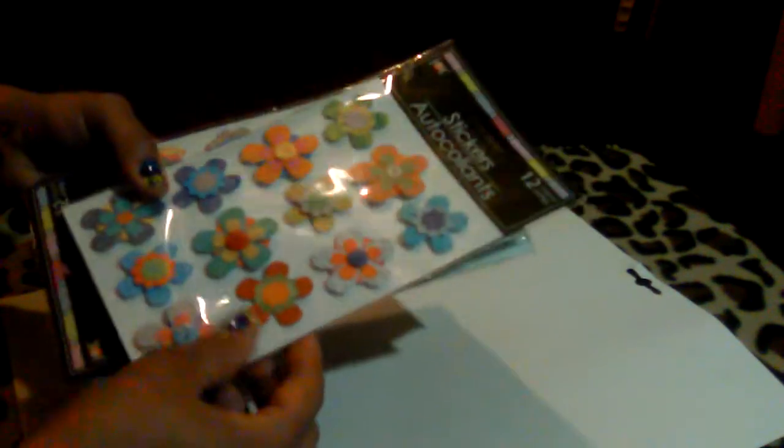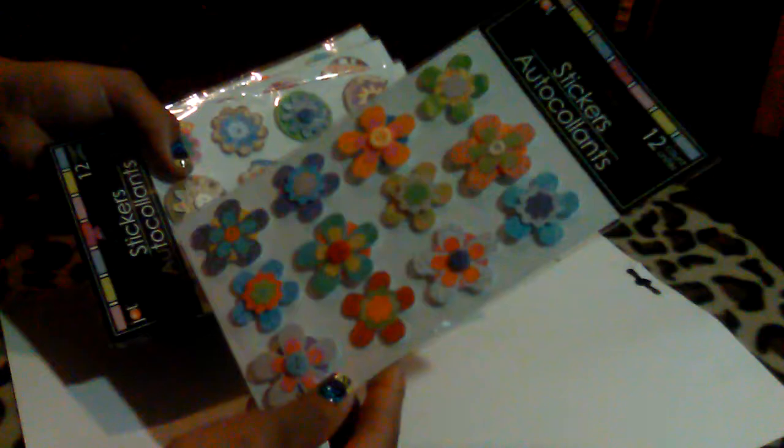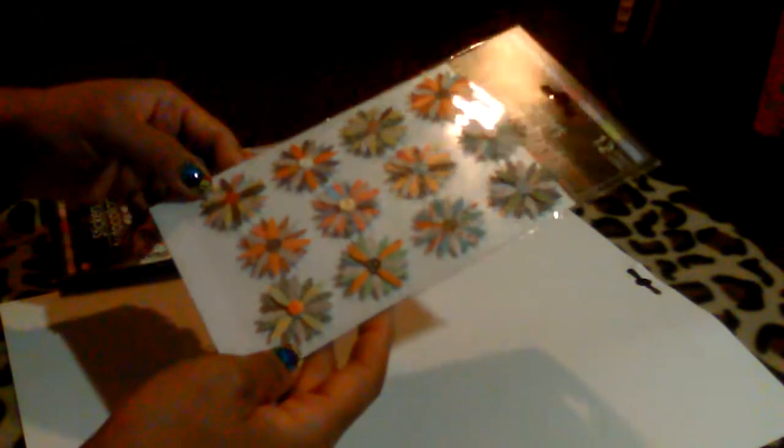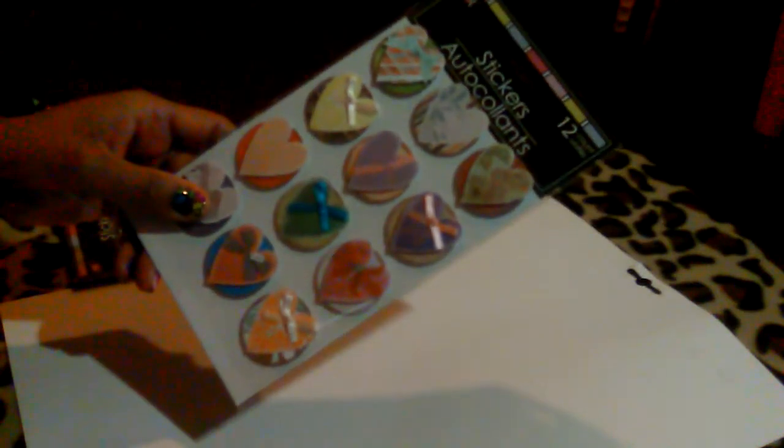I picked up some stickers. Picked up these paper flower stickers by Jot. That print. This one. This one. This one. And I picked up two of the heart pattern.